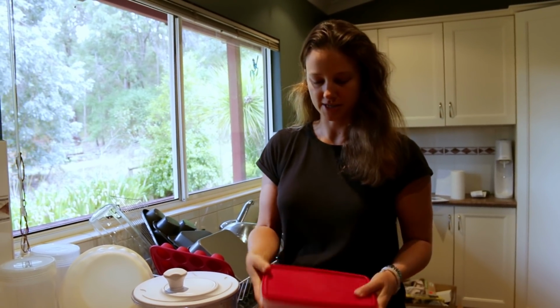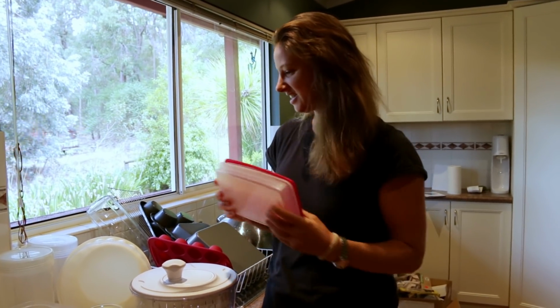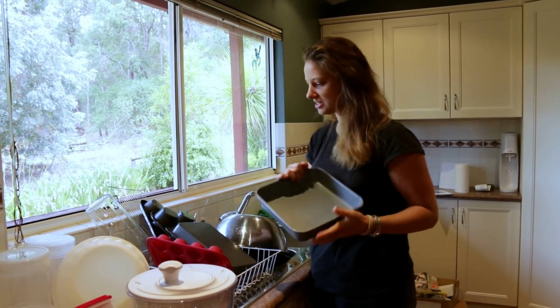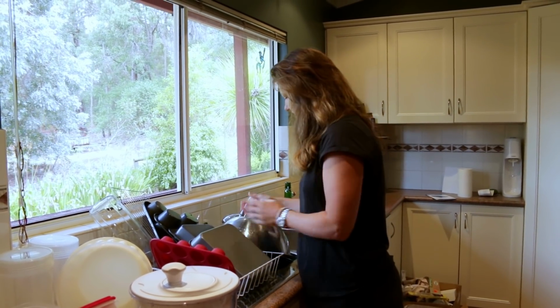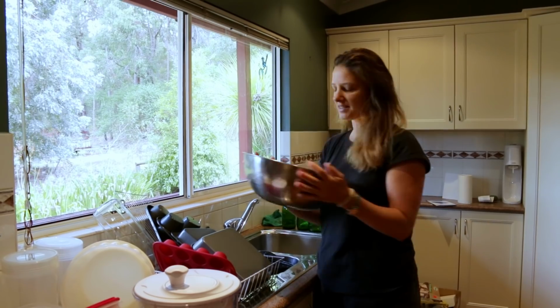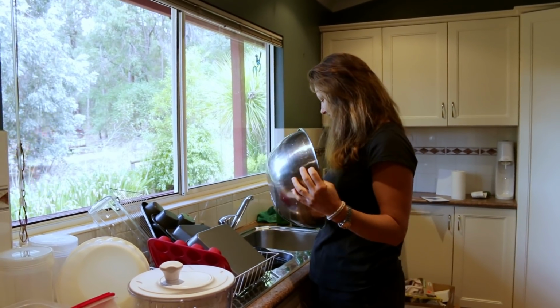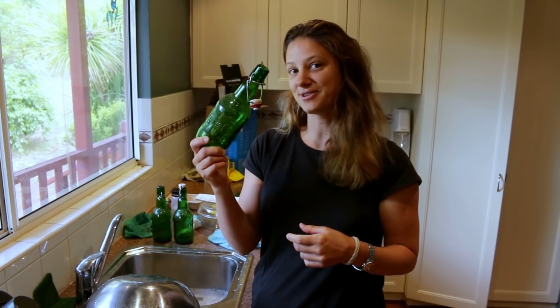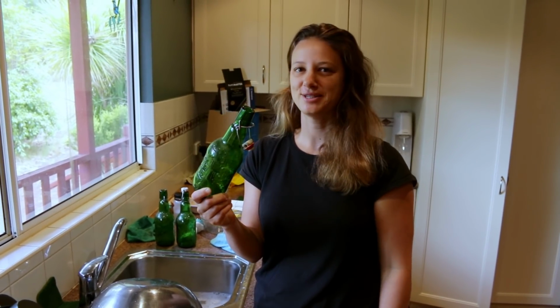It's always a score when you get these for $1 each. And muffin tins and baking dishes and things like that. Love a big stainless bowl. Got one of those now. It's really exciting. We also found these Grolsch bottles, which are going to be really great if we start brewing again.